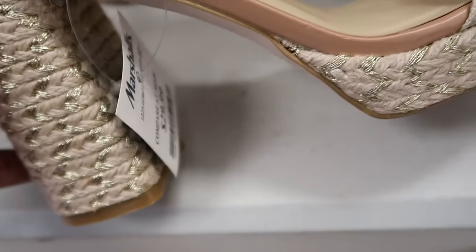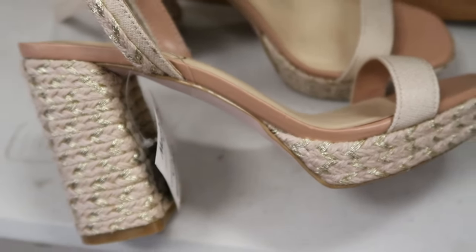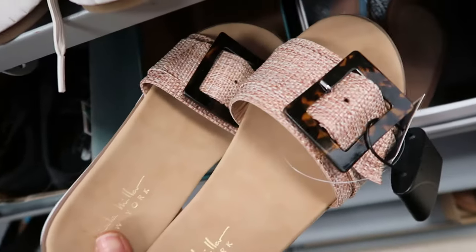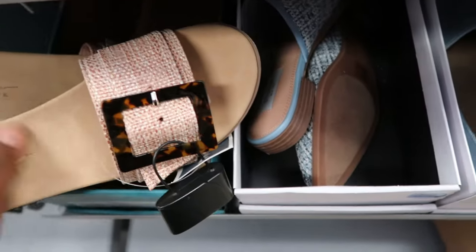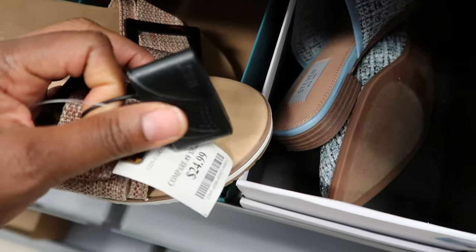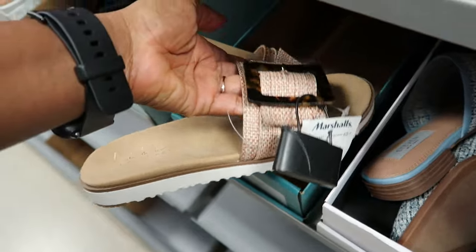I like the gold detailing of it. It's a statement starter, and I absolutely love the wedge style, the high chunky heels. Also, you have this Nicole Miller slip-on large buckle shoe. And that one is priced at $24.99. It's a slip-on shoe, perfect for the summer season.